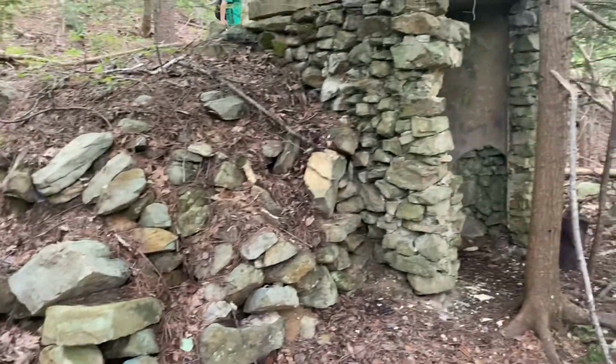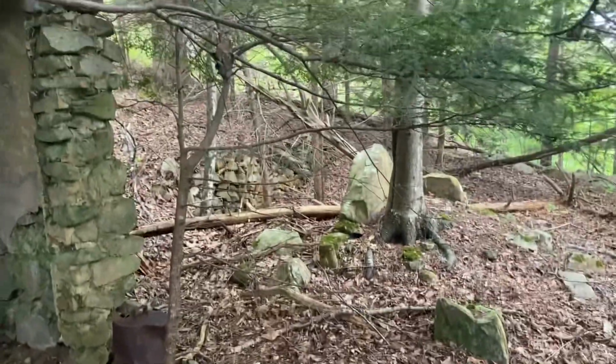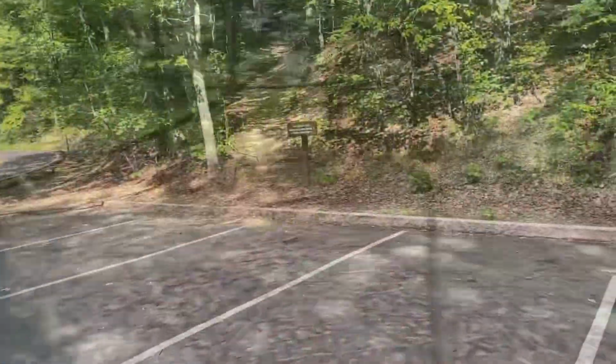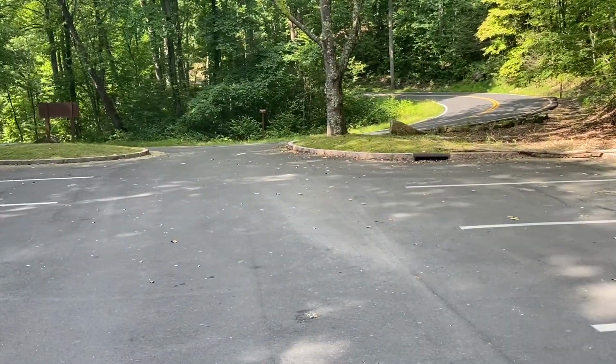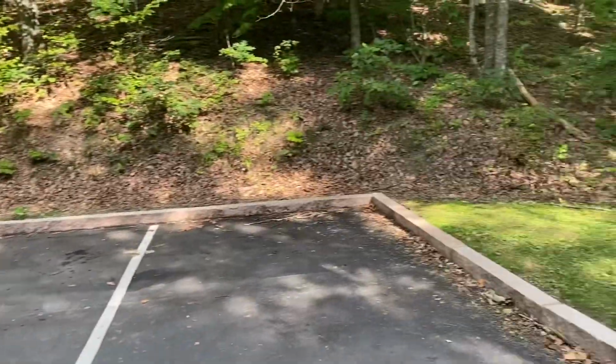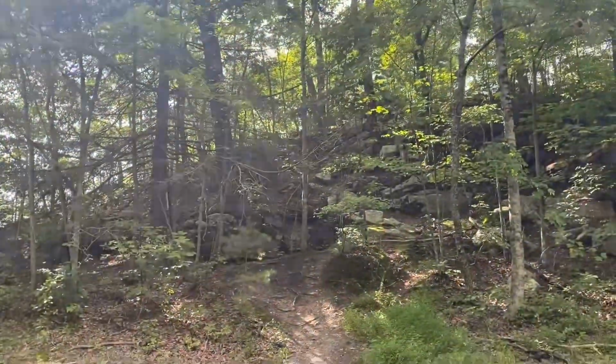Yeah, this thing's pretty awesome. Who knows what it was? With this hole, I don't know. All right, we just came out of that into a big nice parking lot off the road. I guess we'll be going down there, but some more historical stuff up there, so we're gonna go check it out.